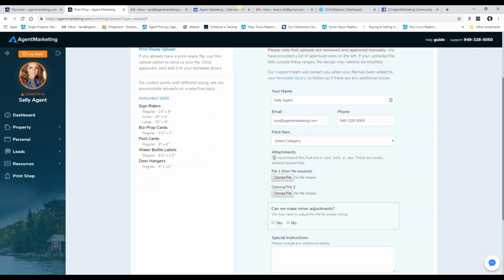That means the print ready file, we recommend files that end in .psd, .indd, .ai, .eps. I know that's a lot of interesting terminology, but these are what print ready files will generally be in. This kind of a file, not a JPEG or anything like that. And they're usually editable, layered files, which is a lot of graphics terms.